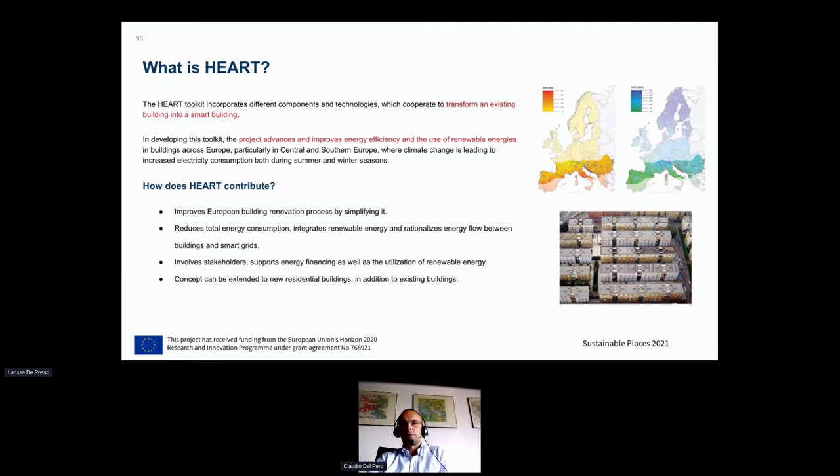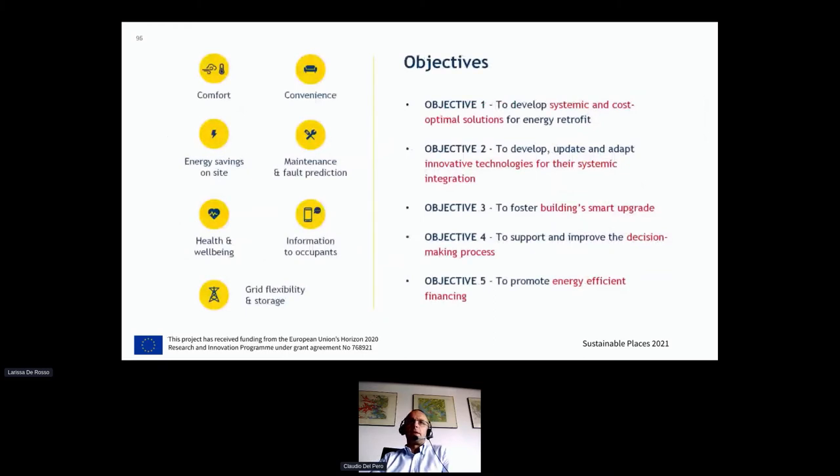Next slide, please. So the main 5 objectives of the project are, first of all, to develop systemic and cost optimal solutions for energy retrofit. It's important to say systemic because these solutions must work synergistically together in an integrated way. Objective number 2, to develop, update and adapt innovative technologies for their systemic integration. Number 3, to foster building smart upgrade, as I told you before, to transform outdated buildings into smart buildings. Number 4, to support and improve the decision-making process, so to simplify the decision-making process before the retrofit. And last but not least, to promote energy efficient financing.